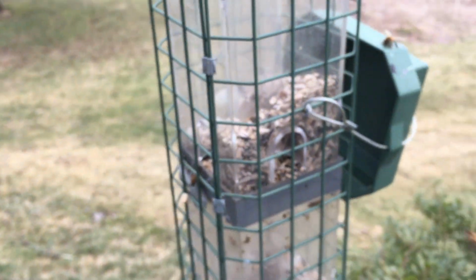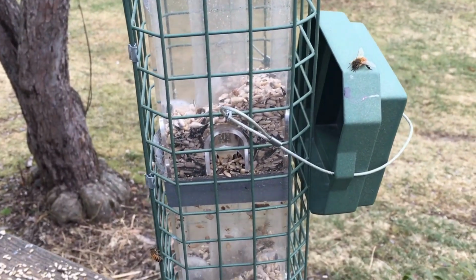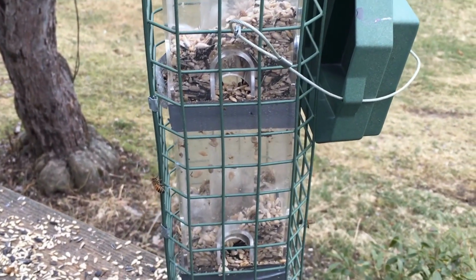Check your bees, ladies and gentlemen. Make sure they're not bugging your neighbors. Bird feeders, wood piles, sawdust piles. Hopefully not swimming pools this time of year.